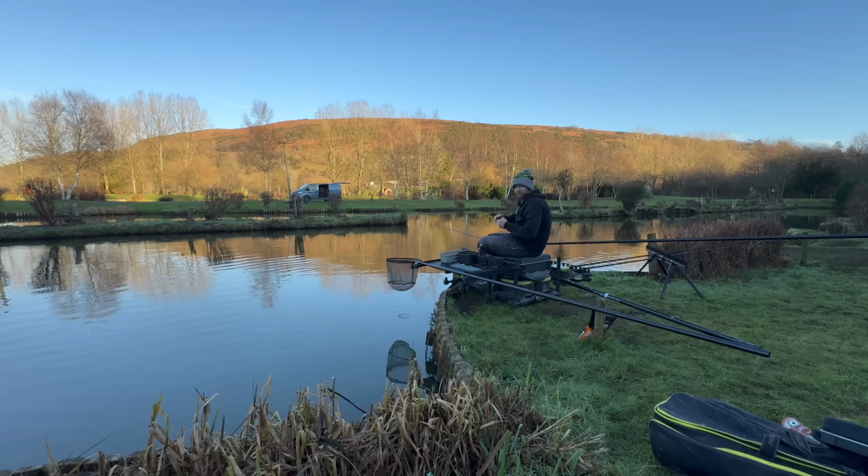My floats are too heavy. 0.3 is just too heavy. I think a 0.2 Matrix F1 Slim with strung out number 10s would have been mint today. It would have been absolutely perfect. Elastic's been perfect. A 6 to 8 slick, that's been absolutely spot on.